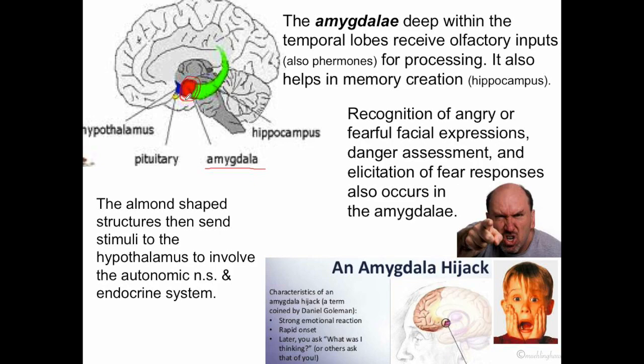And then it also helps with memory creation. But what's really interesting, and very often what takes over, is that recognition of angry or fearful facial expressions is also happening there. So then we react to that. So we have a danger assessment in there and a fear response. So all that happens in the amygdala.